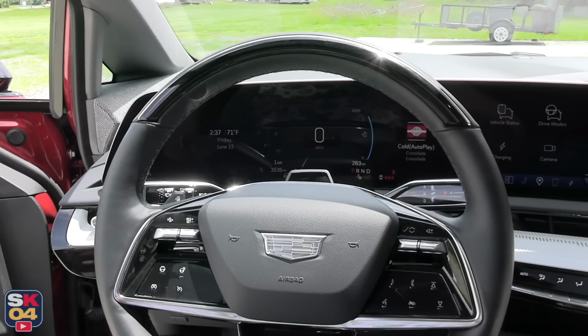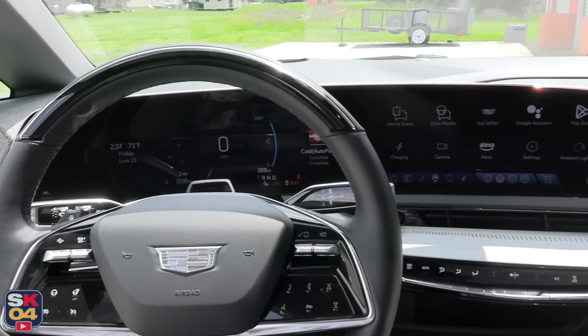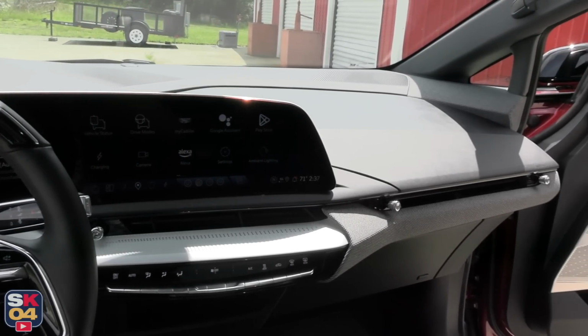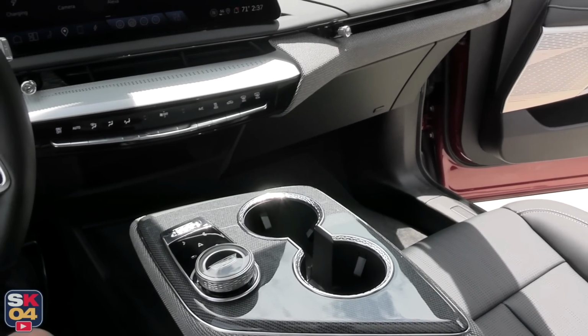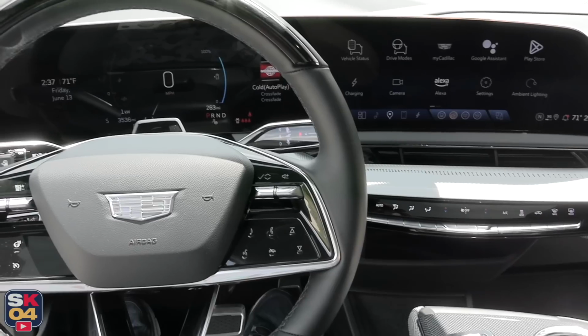The front seats are soft and supportive. The massage feature is a really nice touch. Both front seats are heated and feature 8-way power adjustments with 4-way lumbar, memory presets, and active massage. The latter helps you stay comfortable and energized, especially during long drives.